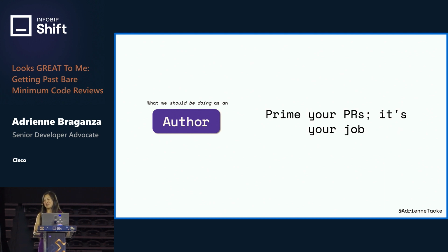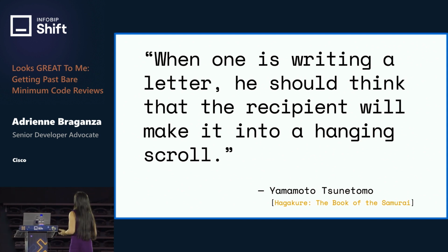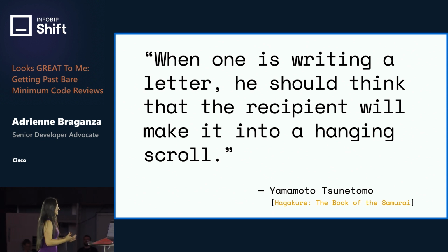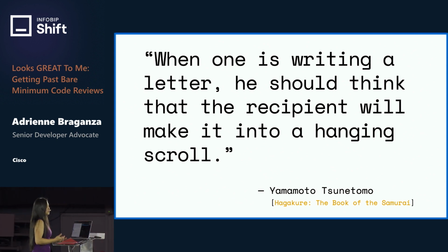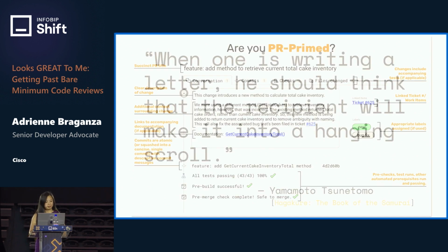And then prime your PRs. It is your job. There's a quote here that says, when one is writing a letter, he should think that the recipient will make it into a hanging scroll. That's from Yamamoto Tsunetomo from Hagakure, the Book of Samurai. And this is exactly what I mean by priming your PRs. Add all of the context possible. Make it so clear that the reviewer understands what they are reviewing, and make it so pristine that it can even act as a reference or a historical record when you're looking back on your code, if you need to look back on it.